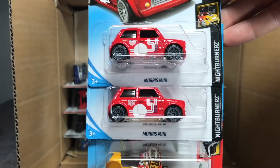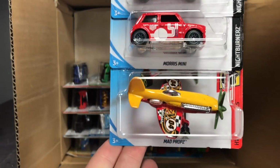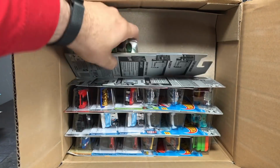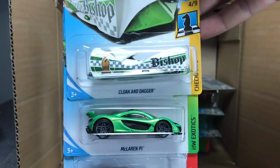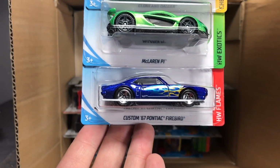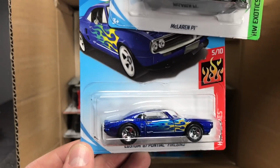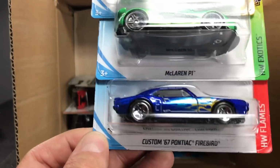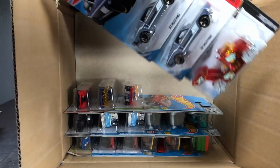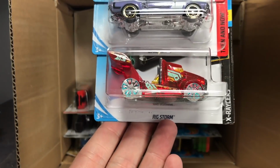Two of the Morris Mini in the Magnus Walker Urban Outlaw deco, and then the Mad Props. There are two McLarens in this case, the white recolor and this green recolor. Cloak and Dagger on top of it from the Checkmate series, and there is the Hot Wheels Flames recolor of the Custom '67 Pontiac. That's Brendan Vituski's car. At least last year was the perfect replica, but that's the same casting.